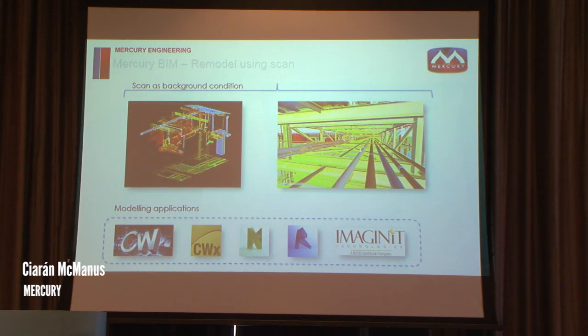So if a remodel is required, we'll use the scan data that we've captured for the deviation analysis, and we'll use the scan as an appropriate background condition. This will allow our modeling teams to use our various modeling applications such as CloudWorks, CADWorks, Navis, and Scan to BIM. This will allow the guys to model accurately within the conditions as they are on site.